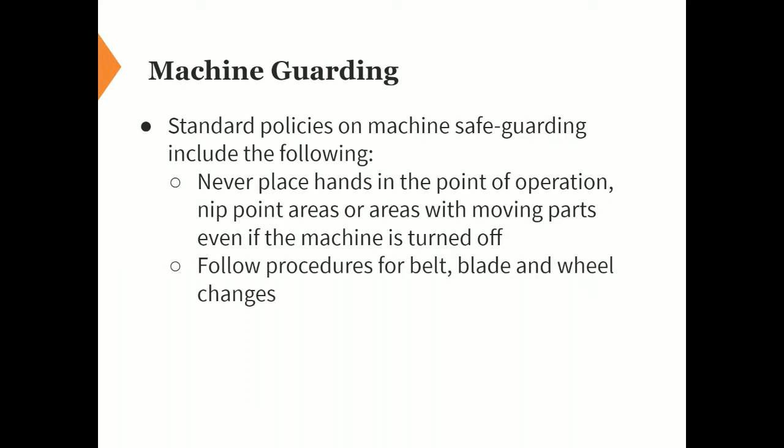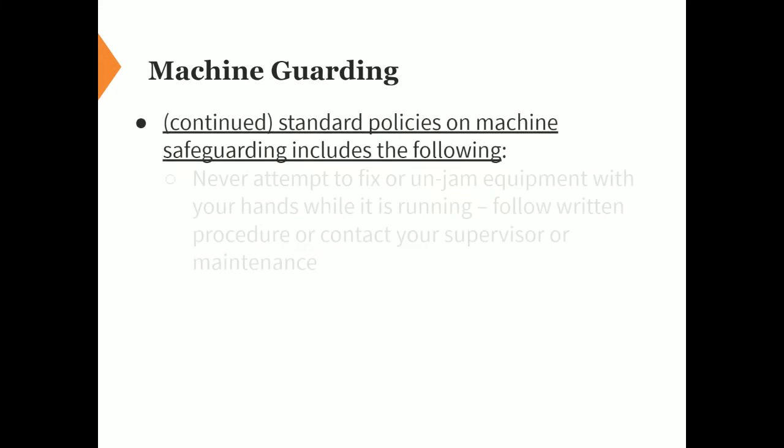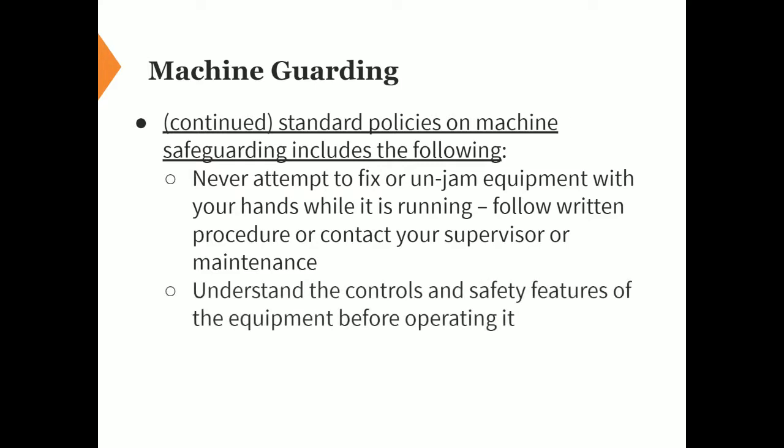Make sure you follow manufacturer procedures for belt, blade, and wheel changes. Always put guards back on after changing tools. Okay. Never attempt to fix or unjam equipment with your hands while it's running, or even when it's not running. I think I mentioned that already, just a couple seconds ago. Make sure you use a tool to fix or unjam it. Don't want to lose a finger. And then understand the controls and safety features of the equipment before you operate it. And if you have questions about equipment, ask.